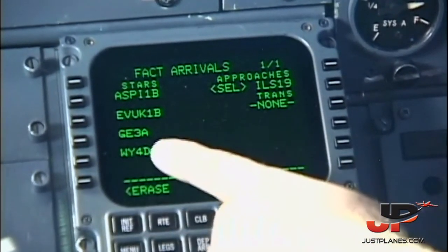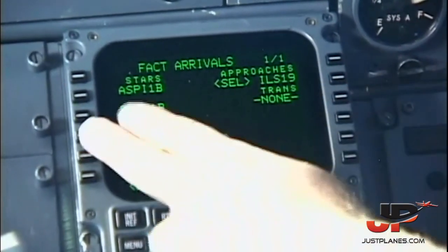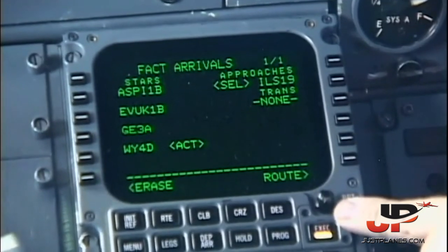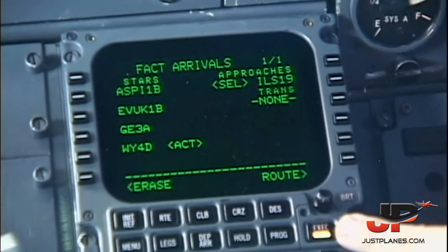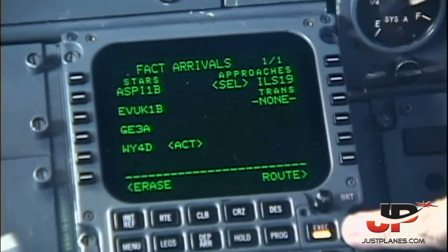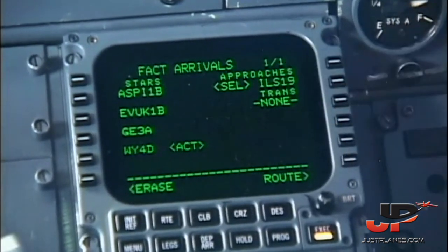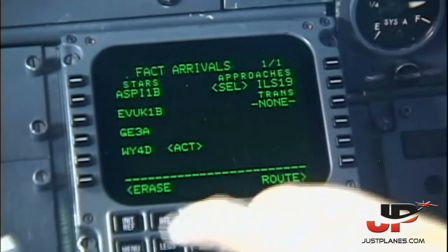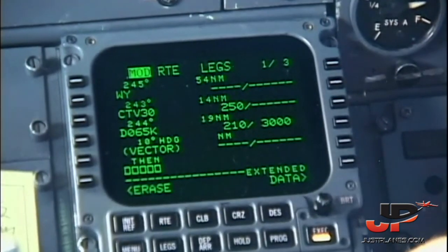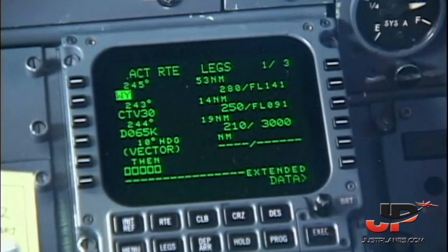In this case, we cleared for the Wolseley 4 Delta arrival, and you can see that that is active. I would then select that. That would modify the route, and any modification needs confirmation from both crew, and that's why the execute light illuminates. I would then press that, and then the program route would be activated. In this case, we can see that it has already been programmed. I'm just going to get rid of any modifications I may have done now.